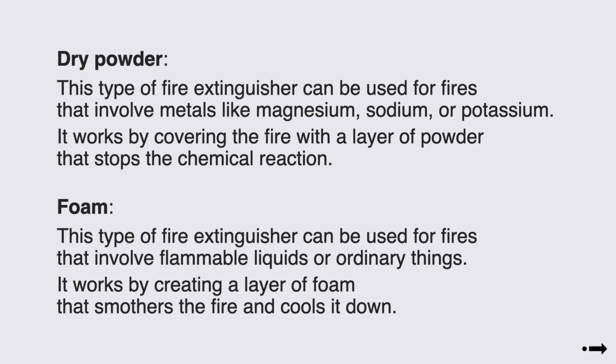Foam. This type of fire extinguisher can be used for fires that involve flammable liquids or ordinary things. It works by creating a layer of foam that smothers the fire and cools it down.